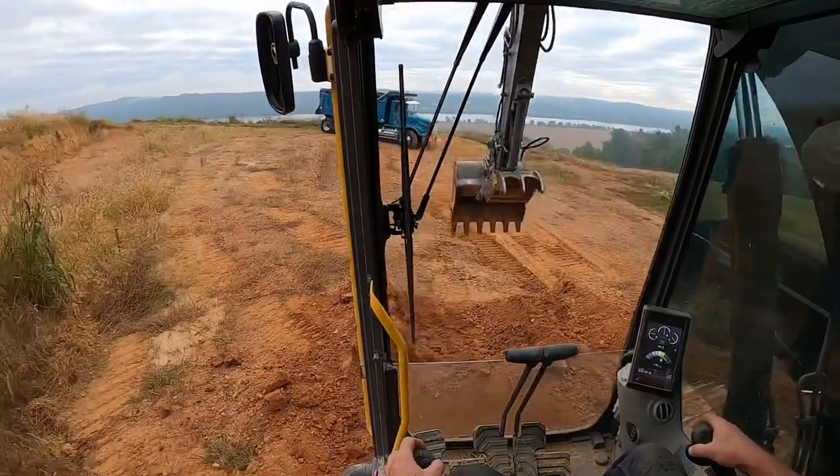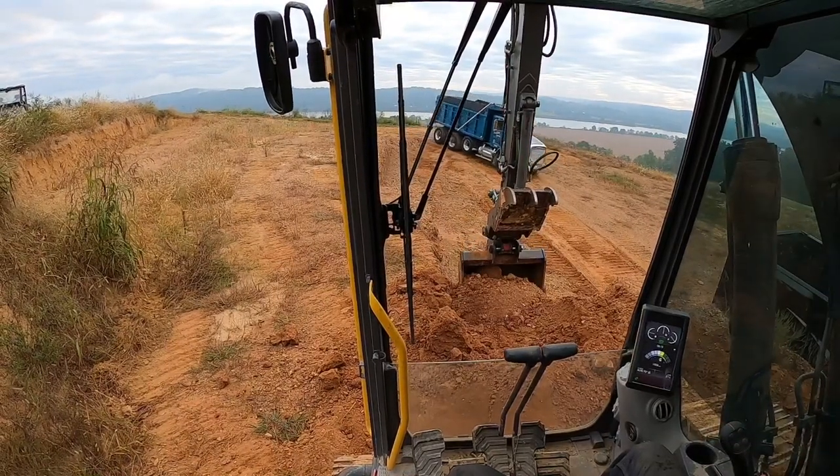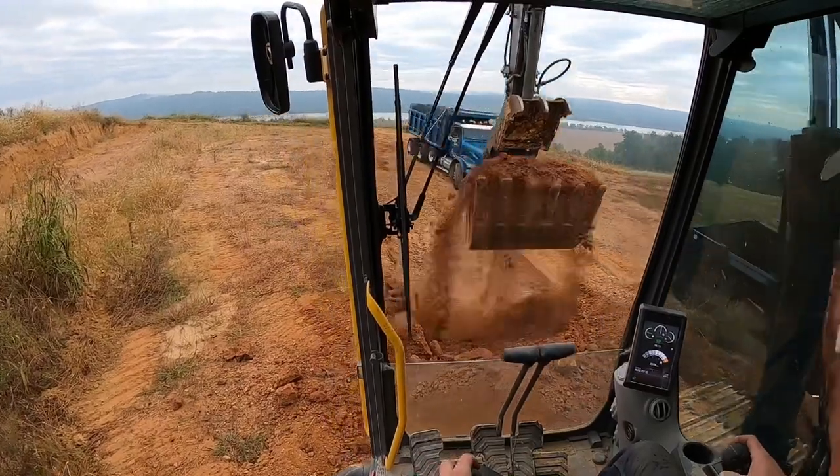Time, let's load some trucks out. This chert thing is really hard, but it's not the end of the world. We're gonna kick her up in the high here. Hopefully kick these out of here in a hurry.